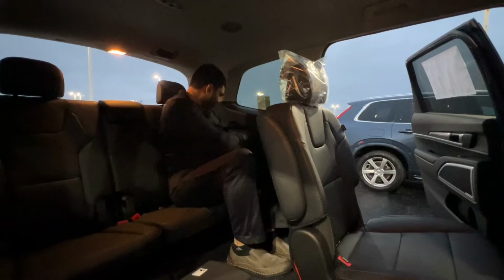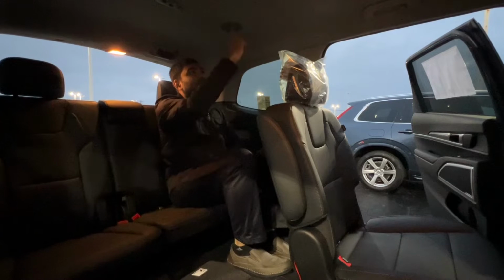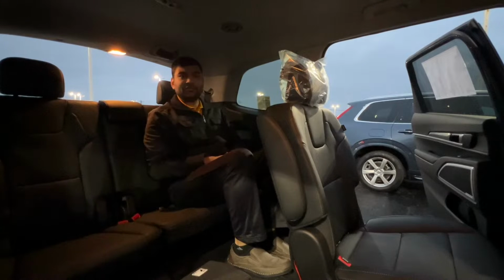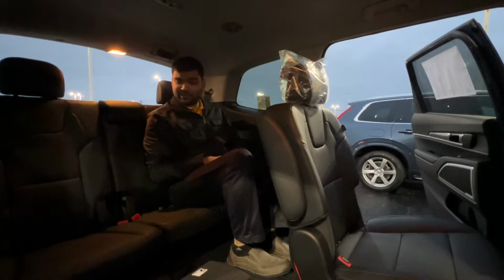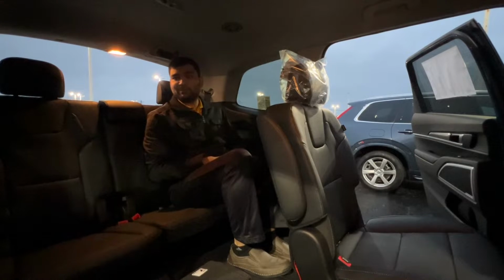Cup holders, some cubbies to store things. This is very practical. There's 2 air vents up here that you can open and close. Yeah, so overall, I think I would be comfortable in this seat. This is very good. Let's check out how the cargo space is with the seats up, and then we'll put them down and check out the cargo space after that as well.